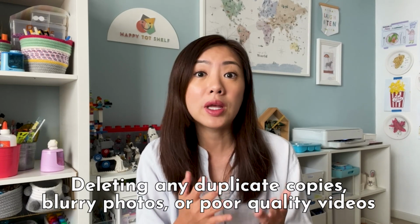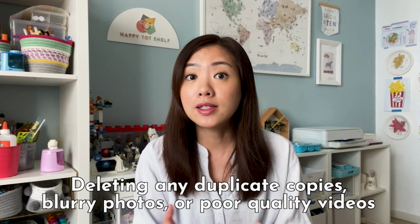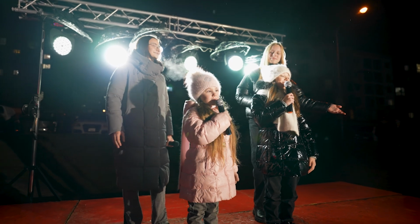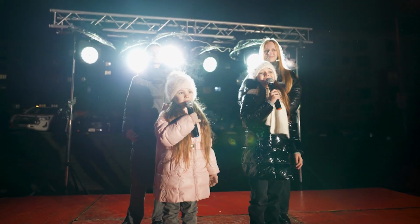Reason number three, saving space. During the organizing process, we actively declutter the photos and videos at the same time by deleting duplicate copies, blurry photos, and poor quality videos. This can help save storage space on your phone. This is important because the last thing we want is for us to realize that we cannot take a video of an important moment, like our children's end of year school performance, because of insufficient storage in our phone.